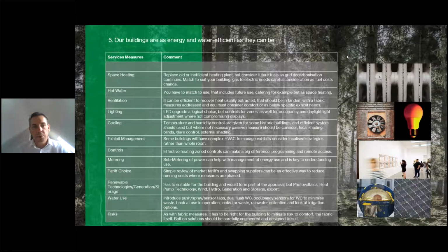LED lighting was something that I saw created a relatively low cost benefit back in 2011, and I don't think that's changed. But in relation to lighting now, it's about controls. It's about occupancy controls and daylight sensors and how you can maximize the efficiency of the lighting by ensuring it's not used all the time. So on buildings that we work on, we tend to look to see if we can have occupancy controls and daylight sensing where that's applicable, without compromising displays.